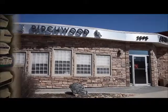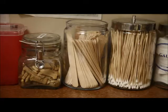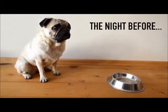Your pet has been booked for a dental procedure, and we would like to take a few minutes to help you understand the procedure a little better and show you what we do to make sure your pet is comfortable and safe. Let's start with the night before.